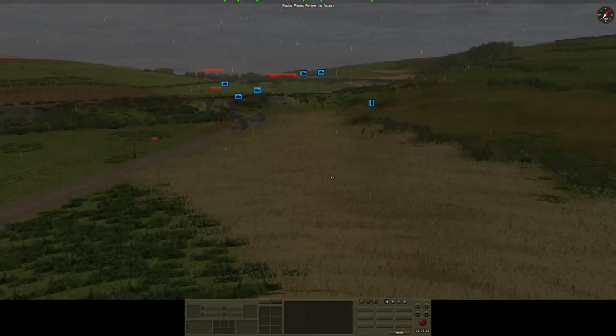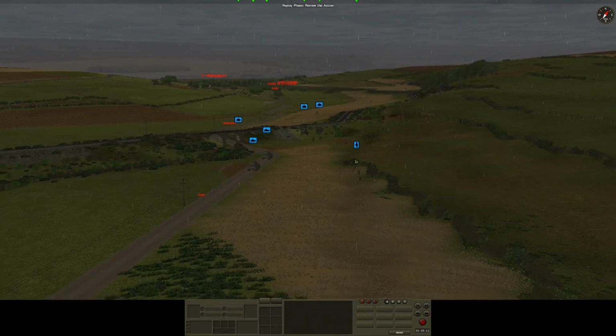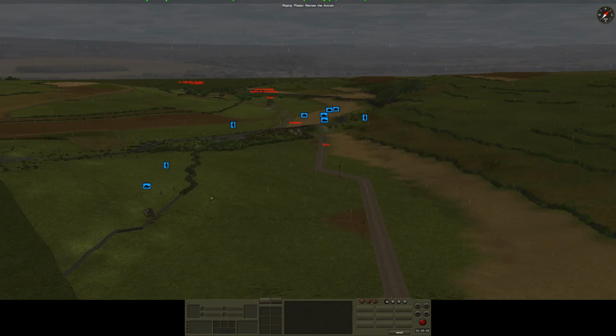Okay, so while I go and faff about with these guys and move my infantry into some better scouting positions, I'll put a cut in. And if and when anything spectacular happens, I'll bring you guys back.